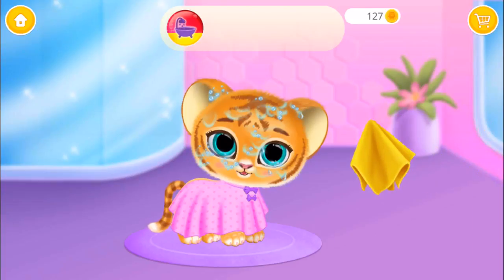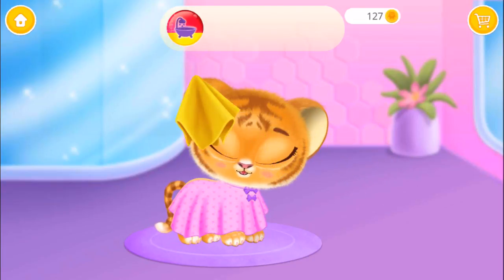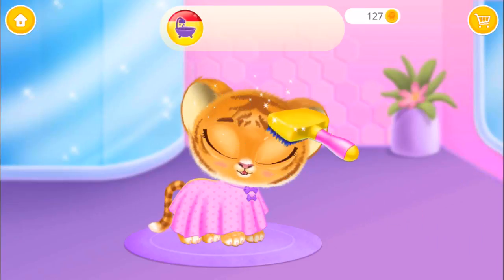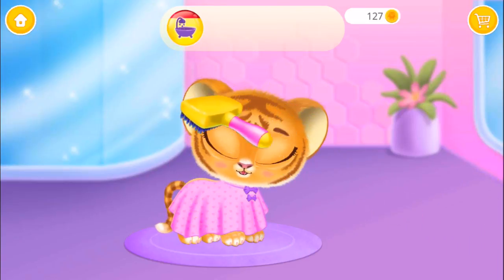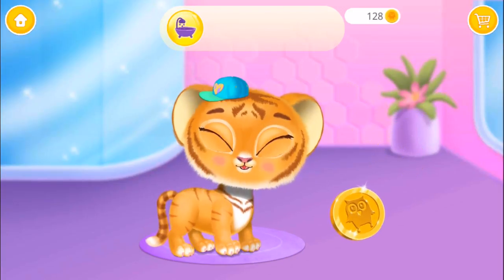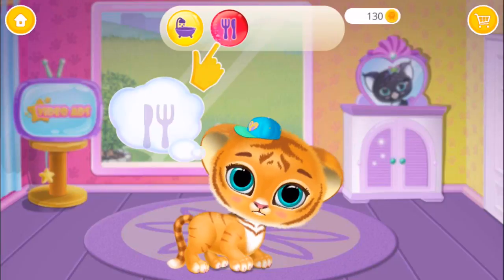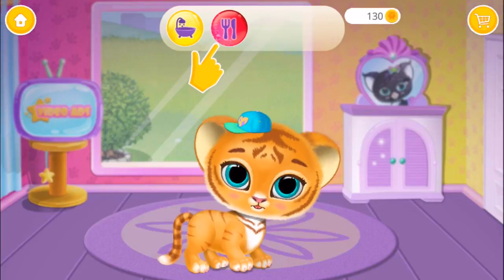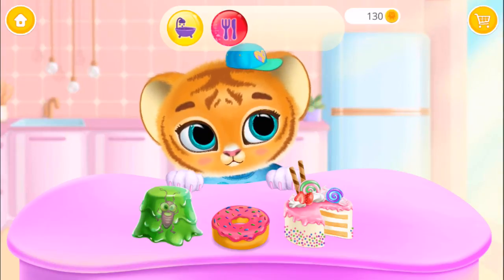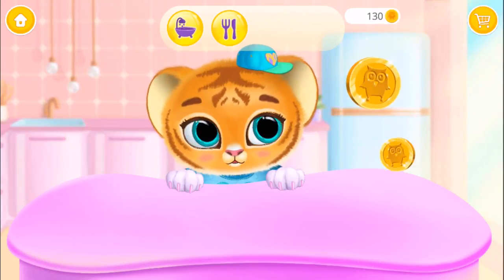Now, dry her coat. And brush it. Color means she's hungry. Give her some food. Yeah. Good job! Lily is full.